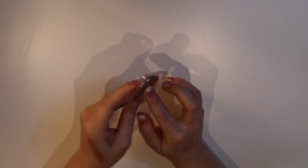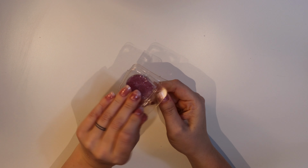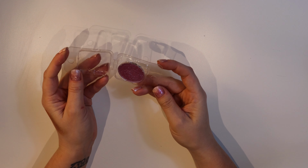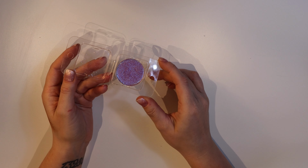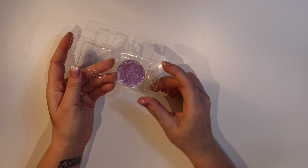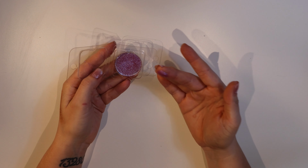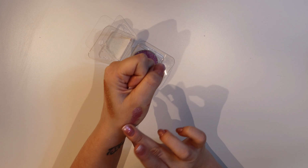All right, guys, we are really in the home stretch here. So this is another JD Glow. This is the shade Insane. Another just beautiful glitter, blue, purple, pink reflex on a bed of beautiful purple shimmer shift. These are just awesome. How could you not love these?